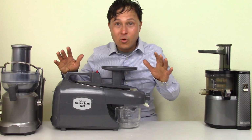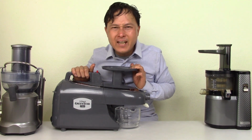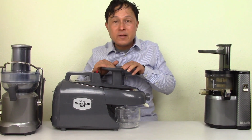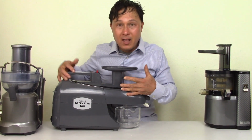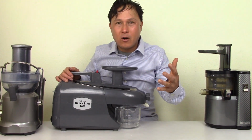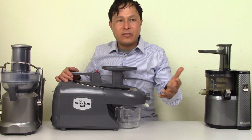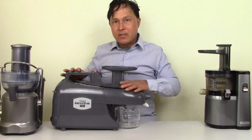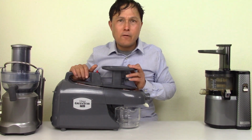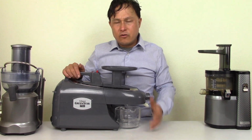Alright, so getting back to warranty, I forgot to let you know that the TriBest Green Star Pro has a 15-year warranty, not only on the motor base, but also on all the juicing parts. In addition, this model is their commercial model, which is NSF certified, which means if you have a juice bar or you need to use this in a facility that the health department has to approve, this will meet the regulations. Now, of course, for commercial use, it only has a 3-year warranty, but for home use, it has a full 15-year warranty. Should anything fail on it, TriBest will take care of you.